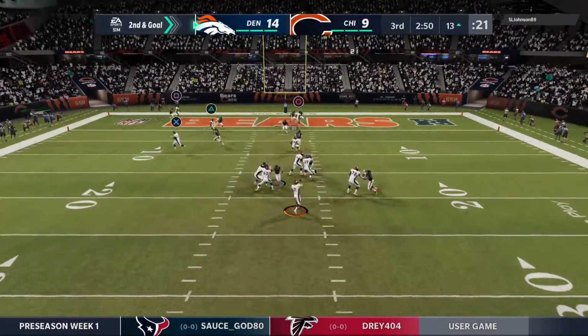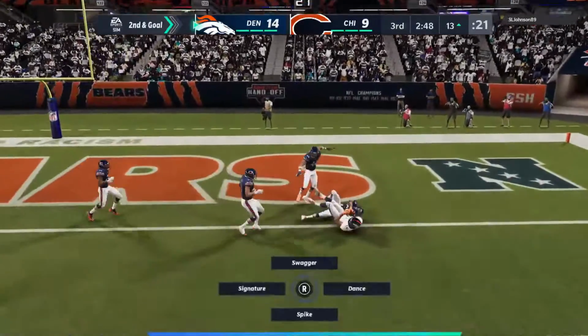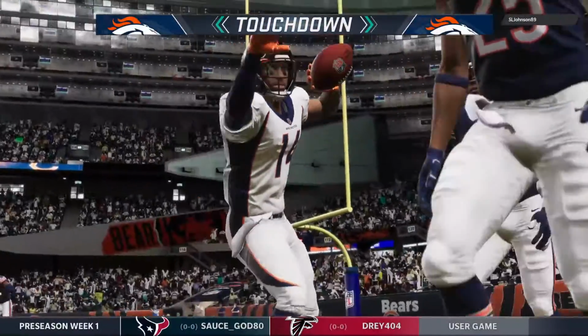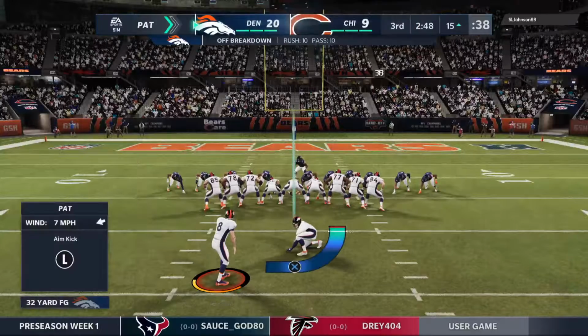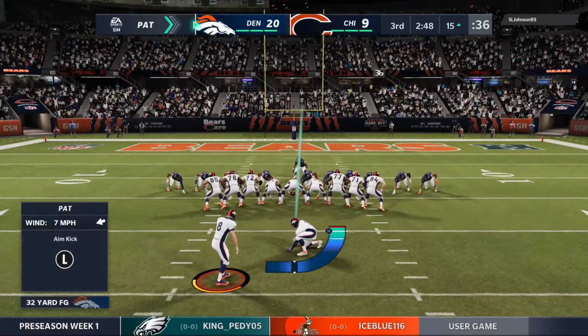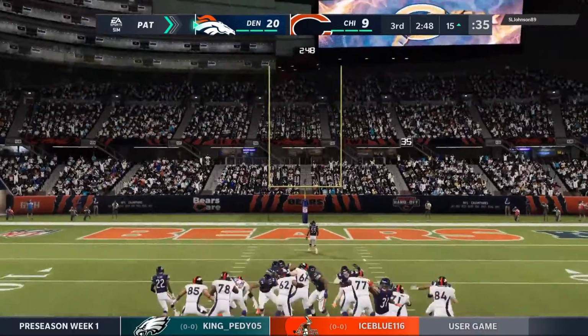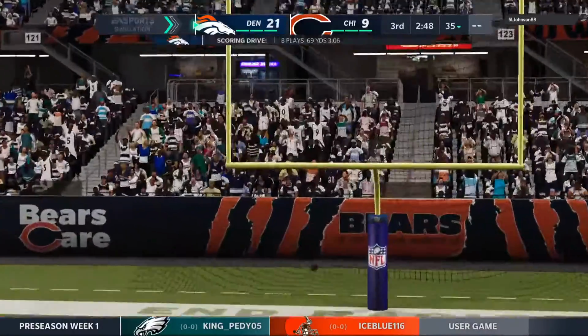From the gun. Here's Hill. And he'll take it into the end zone for a Denver score. 14. From 13 yards out. And the Broncos will extend their lead. Circle that drive because that might be one to remember. Well executed to give them a little cushion.